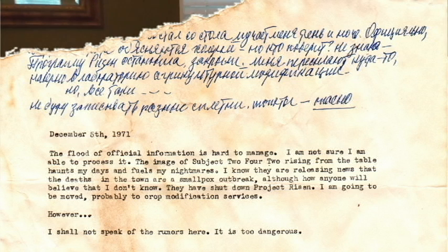The flood of official information is hard to manage. I'm not sure I'm able to process it. The image of subject 242 rising from the table haunts my days and fuels my nightmares. I know they are releasing news that the deaths in the town are a smallpox outbreak, although how anyone will believe that, I don't know. They've shut down Project Risen. I'm going to be moved, probably to crop modification services. However, I shall not speak of the rumours here. It's too dangerous.